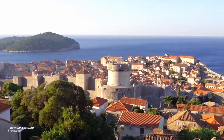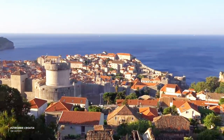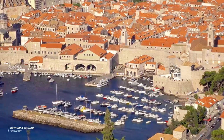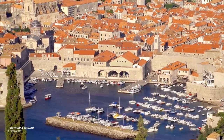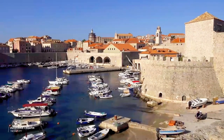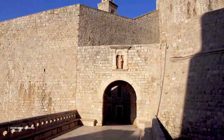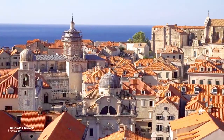Known as the Pearl of the Adriatic, this is one of the most captivating walled cities in the world. Wandering through its stepped alleys is like traveling back in time. Its old town is filled with aristocratic palaces, elegant churches, and medieval fortifications. The best way to enjoy this complex is from the heights. That's why following the almost 2-kilometer-long promenade that runs along its walls is the best option.